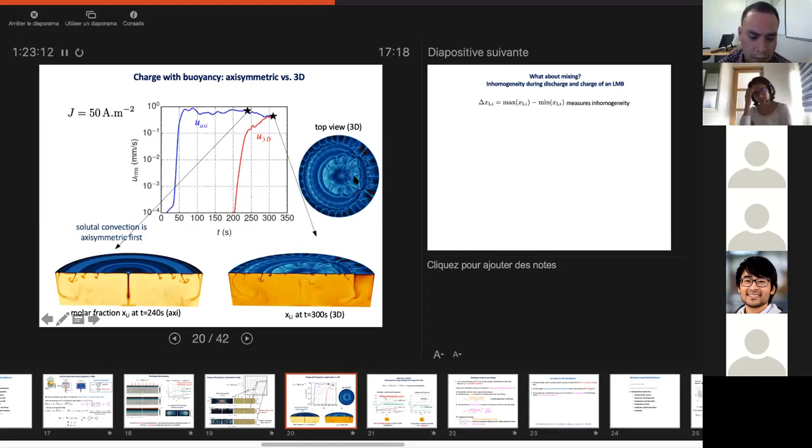Maybe I should look at this solutal Rayleigh number, but I was not thinking of really determining any threshold on that. But I suppose what could happen is that if it were more supercritical, then you would get something like a large-scale circulation and it would not be organized this way. I don't know what it would be in an actual battery. I was just thinking of some other way that the Rayleigh number could be relevant.